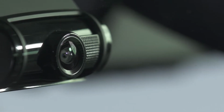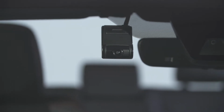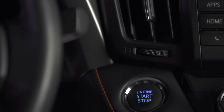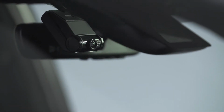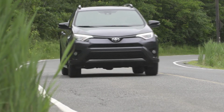The camera provides full HD 1080p video recording with audio, but the audio function can be disabled if desired. Recording begins automatically when the vehicle's ignition power is turned on, so there's no need to touch it once it's installed. The Toyota Genuine Dash Camera has several recording modes.